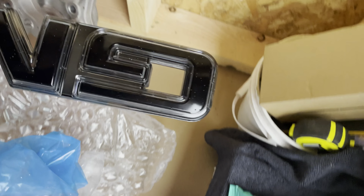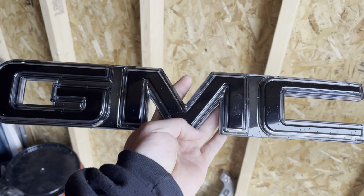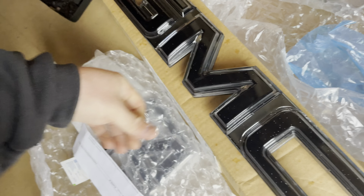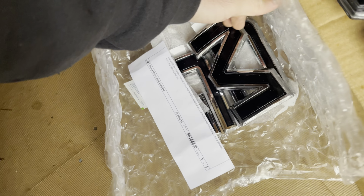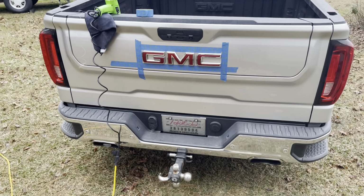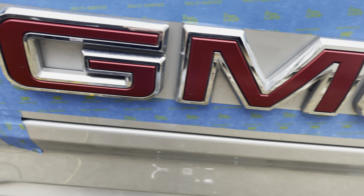And if you looked at the community post, you probably know what it is. It's the Illuminated GMC for the front, and then just the black GMC for the rear, the bumper, the tailgate. And I've already got that taped off. I'm just gonna get some fishing wire or fishing string, go behind it after we heat it up with the heat gun, pop that off, clean it, get all that goop off.